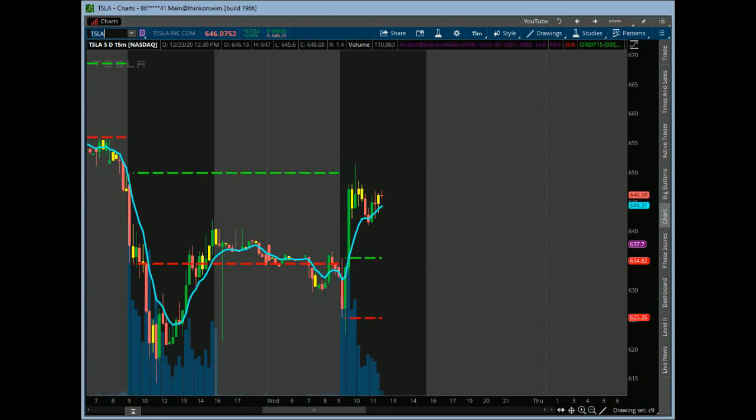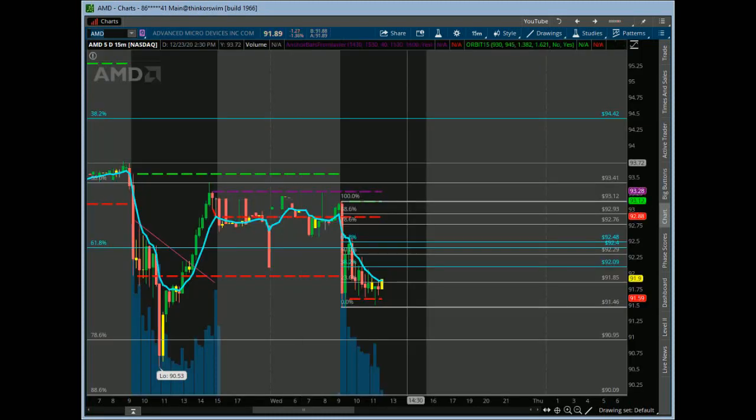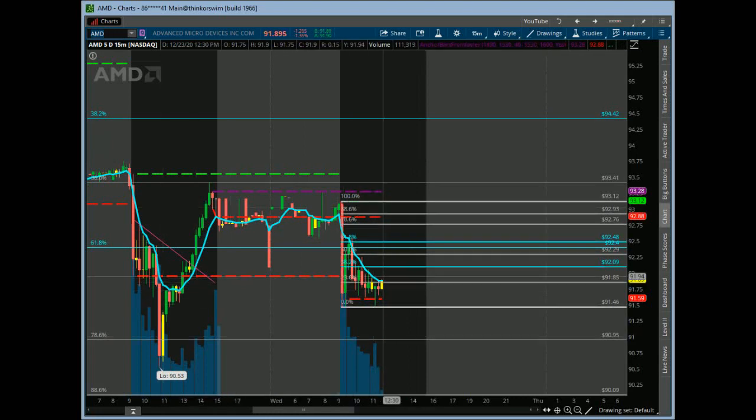So those are kind of a couple of the big names that we typically look at there. Let's take a look at a couple other ones. Let's look at AMD. Again, AMD, we've been looking for a dip buy on this one, but it just hasn't been getting a lot of strength. It had a nice dip buy yesterday, but again, we're still below the 80 MA here, so let's just kind of see how that holds going into today.